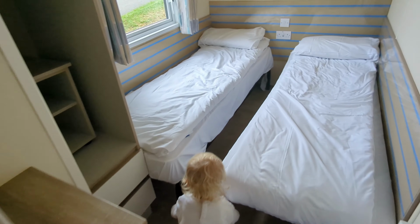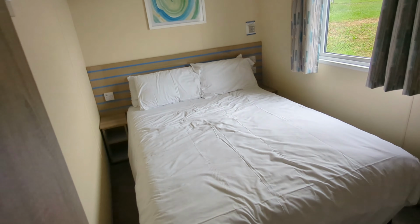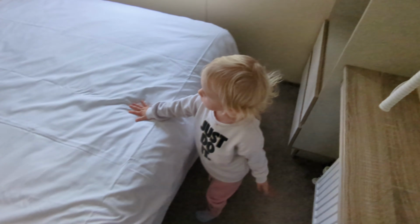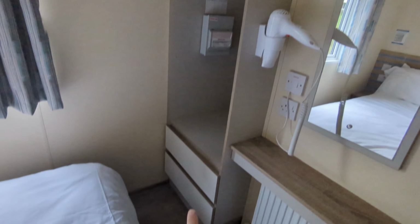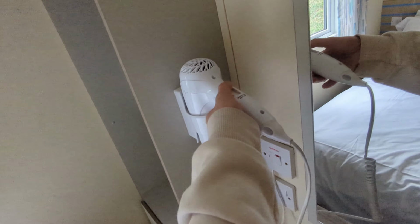Freya's bedroom that she'll not sleep in. Nice wee twin room. Wardrobe. Some drawers and storage, a wee mirror, quite cute. Then next we have Mummy and Daddy's room, a wee double room with mirror. Is this storage? Is this your room? Sorry, this is Freya's room. So we have storage as well, hairdryer, which by the way doesn't work.